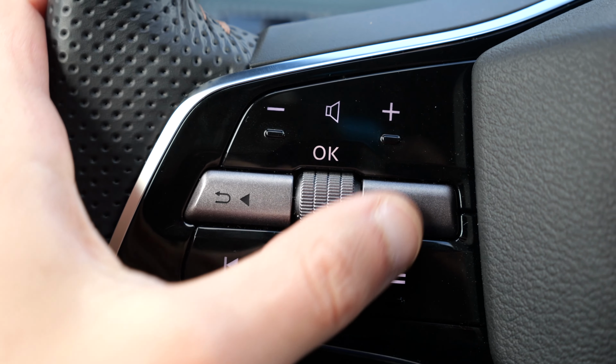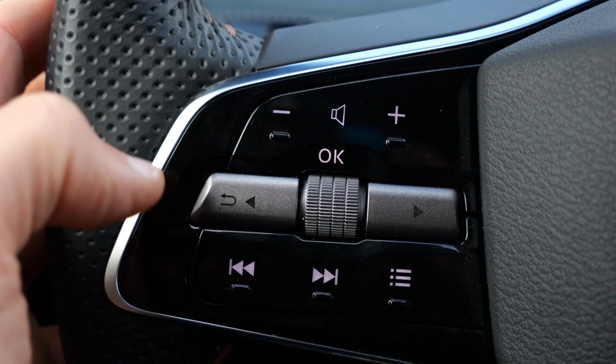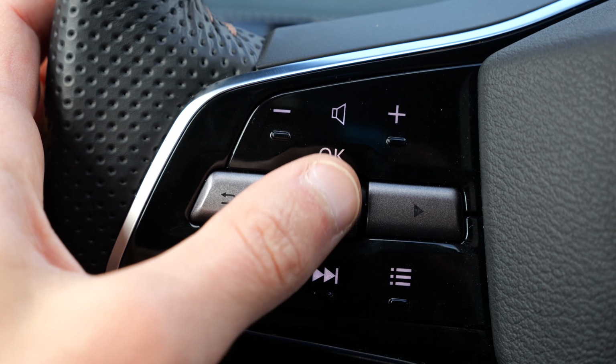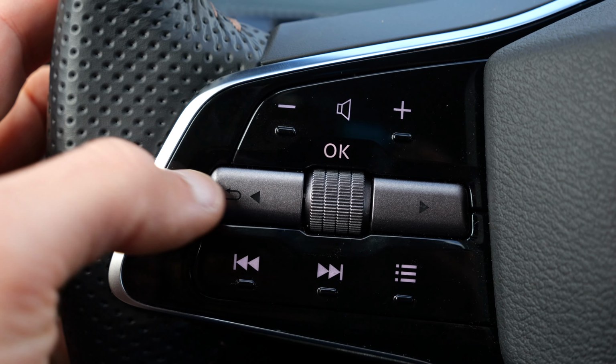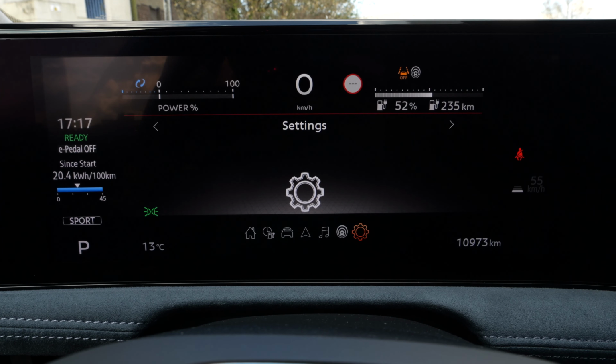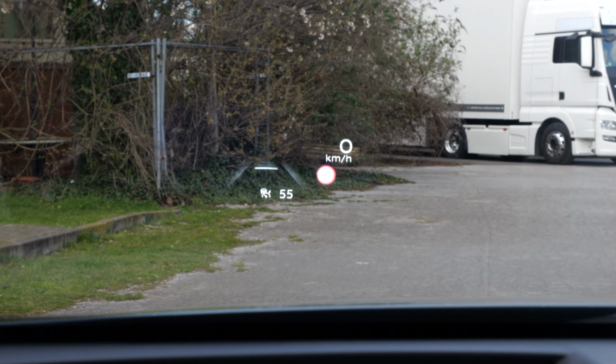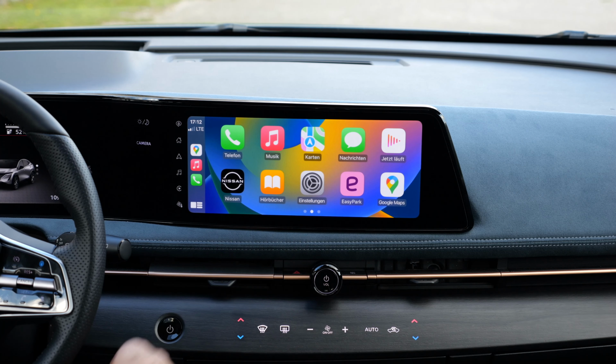Well, these black pads here collect a lot of fingerprints, but these here in the middle are still real buttons and scrollers. The digital instruments do their job, but the visualization, I think, is just not really up to date, is it? And you can also get a head-up display. Apple CarPlay here, also available wireless. And Android Auto is of course also available.